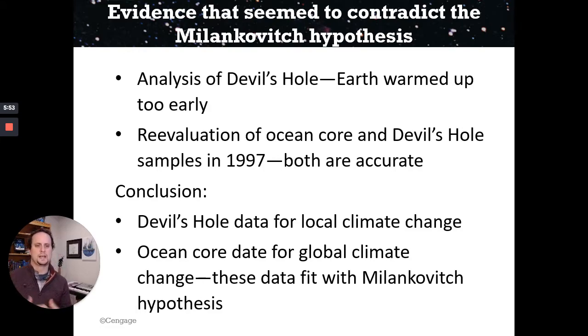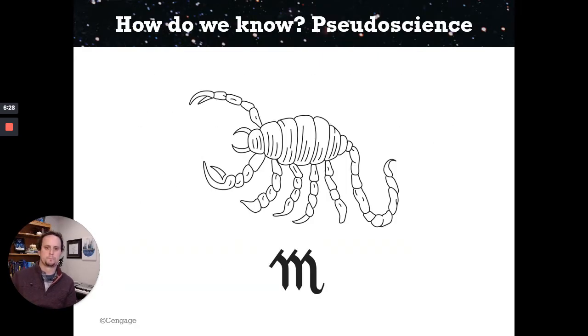When scientists are presented with new information, we have to change what's going on, or we try to confirm what we already know. So this contradictory data came up. How do you reconcile this? What they did, they figured out that the Devil's Hole data for the local climate changes in the region matched the ocean floor samples, and they compared it to that. They fit. The Devil's Hole data was for local climate change, and the ocean core data for the global climate change, meaning that the local climate changes had more of an effect.